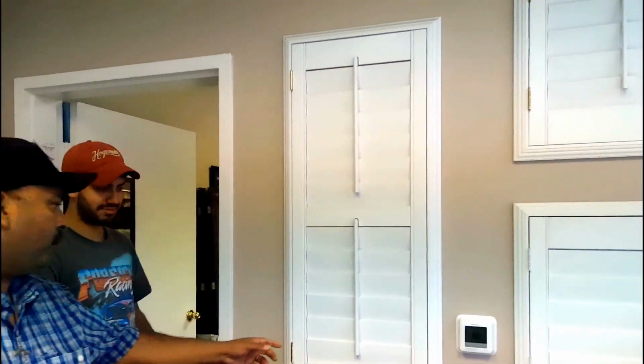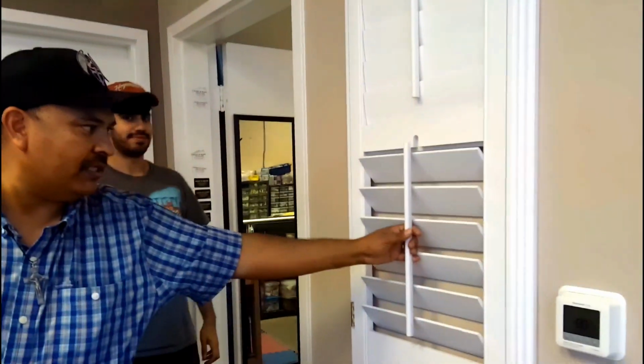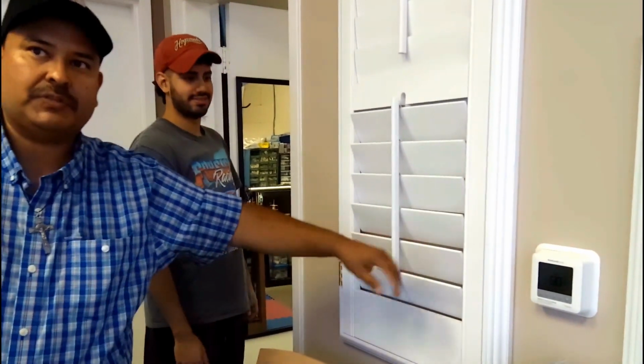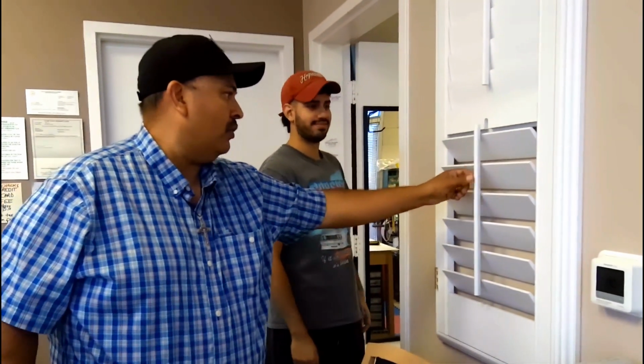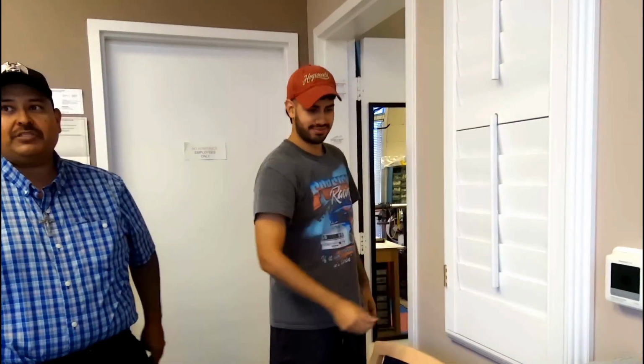So I think the number one problem that they have with the shutters is people try to pull this tilt bar to open it. Like I just did that, and you're not supposed to use the tilt bar. You're supposed to open right here. But they go and pull that, and it pulls the staples out, right? Yep. So what they do is they replace the staples with glue too, right? Yep. So new staples with glue.